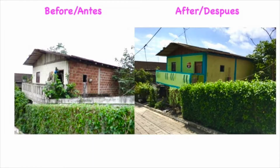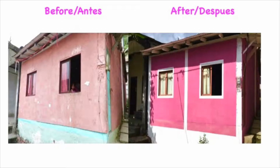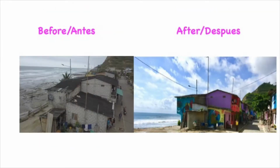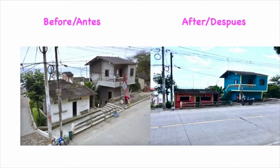Here's some stills that I want you to see. It's just before and after pictures of various homes in the village. The difference is absolutely remarkable. Every couple of days I do a walk through the village just to check on the progress, and it's so exciting to see how people are reacting to this. They're constantly giving me the thumbs up, and they're telling me if they haven't gotten a portion of their house done, when they're going to do it.